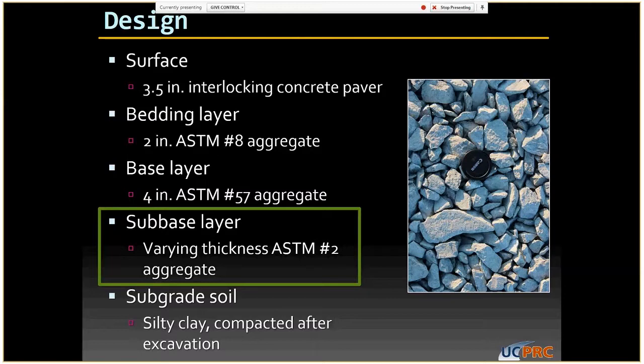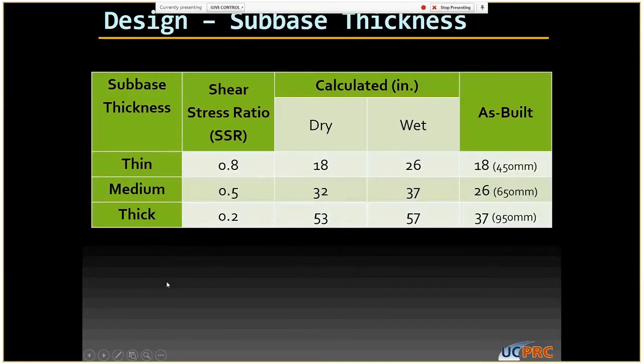The only variable that we were playing with for the study was the subbase layer thickness. This is kind of what we came up with. So 3 different thicknesses: a thin, a medium, and a thick. Remembering that shear stress to shear strength ratio of 0.3 to 0.7, we went a little higher on the thin one because we wanted it to fail to see what it looked like when it did fail. And for the stronger one, we just went a little thicker than normal, so that we had a control that we didn't think would fail, and then obviously one in the middle of the range.